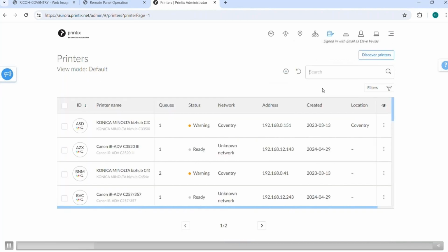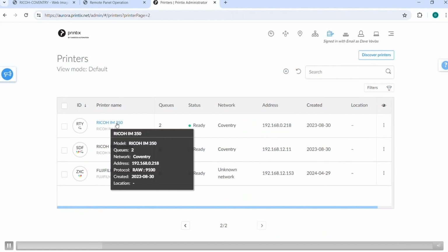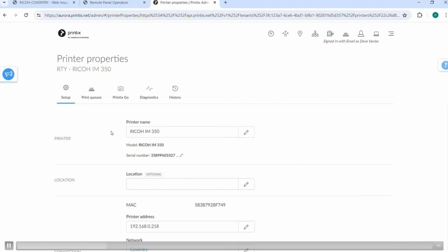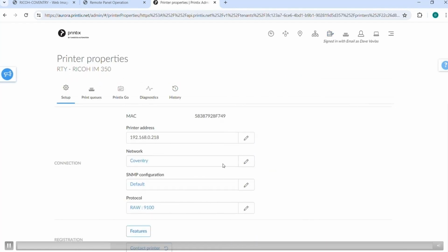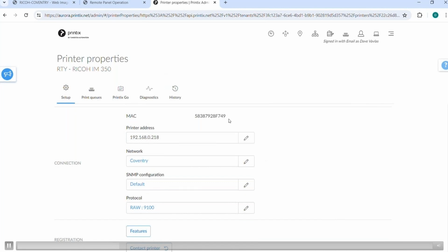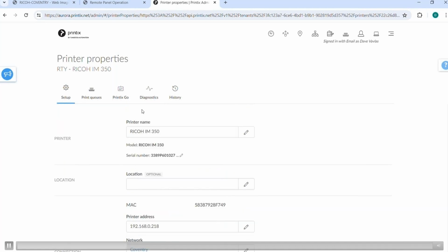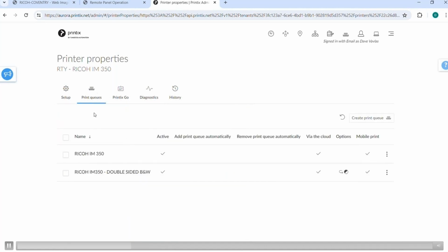As we move on to our printers, we'll pick the Ricoh IM350 out of the list. You can see it in the drop-down menu where we pick that, we can see the network devices that it's attached to, and then we see the list of print queues. Queues have the ability to print to this machine.